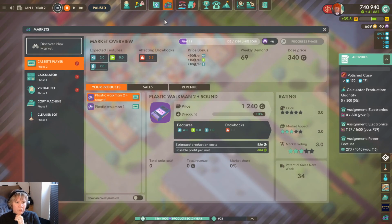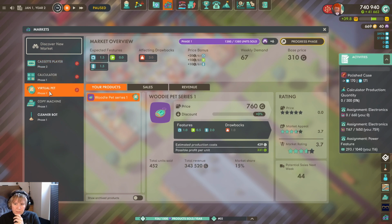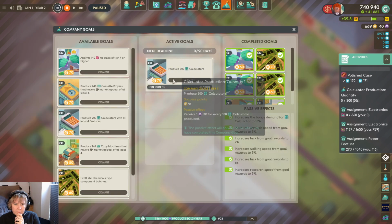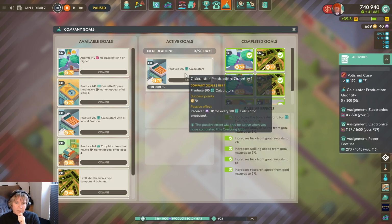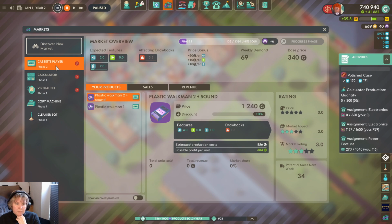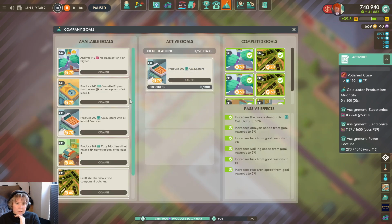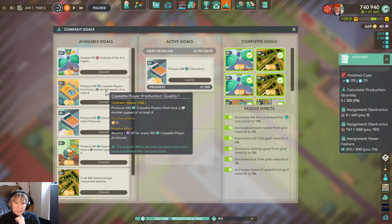Let's have a look at the markets we're in. So we have Walkmans, we have calculators, and we have virtual pets. Now let's see. I have a mission for 300 calculators. That's probably why we changed our entire production over to calculators. Let's have a look at our cassette players. Market appeal 3. It's not gonna happen. We cannot sell cassette players with a market appeal of at least 4 if our best one has a market appeal of 3.